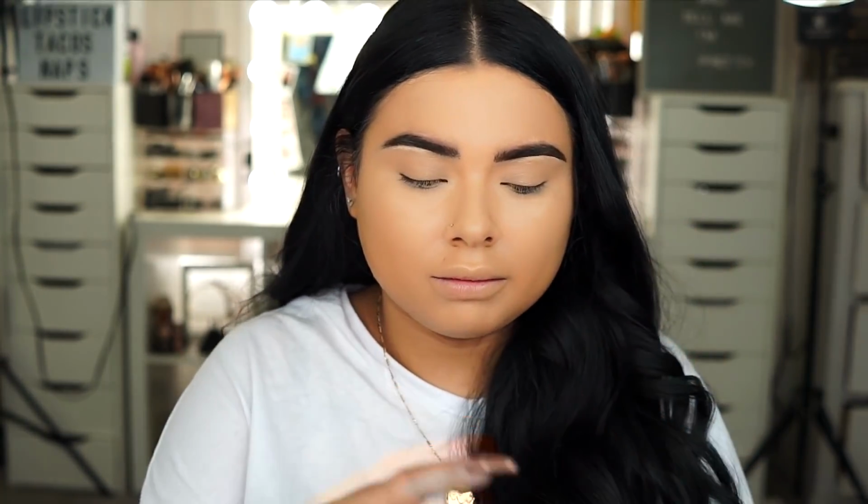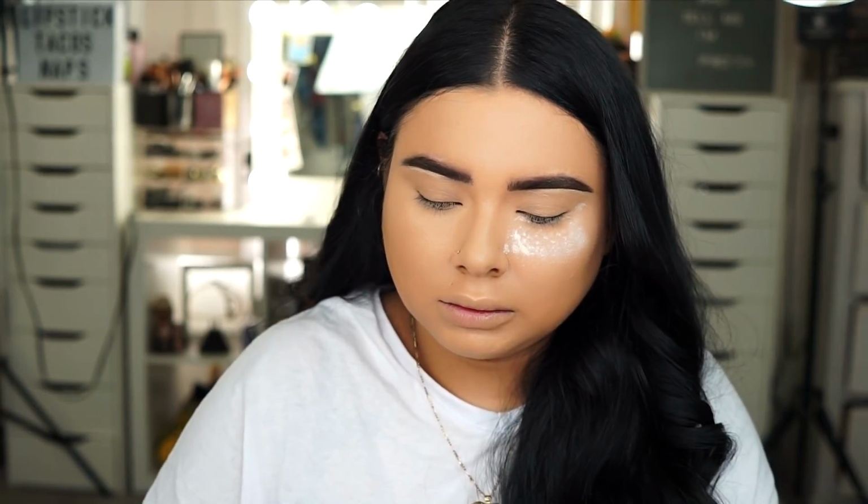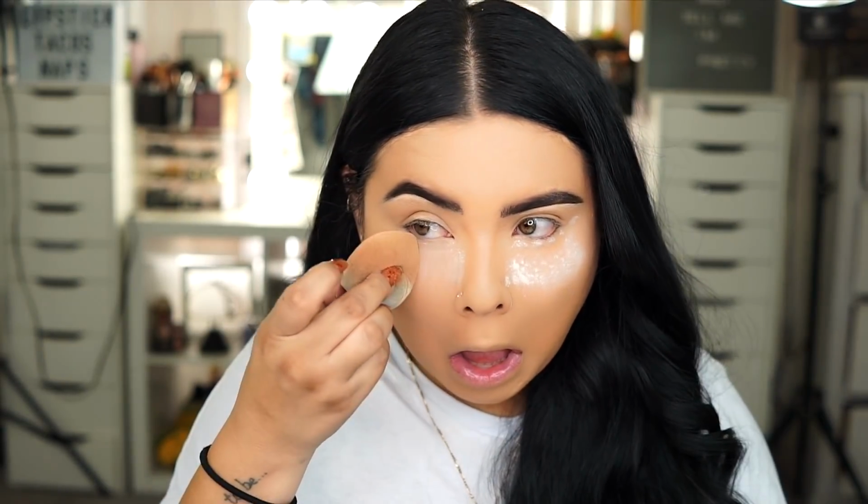Then I'm going with my setting powder. You guys know my Peach Perfect setting powder, my holy grail. I went and bought me one because you guys know I really can't live without it, and I really don't feel like doing makeup without that powder. So I'm just setting under the eyes. That's the first thing I want to do because I don't want the concealer to crease.